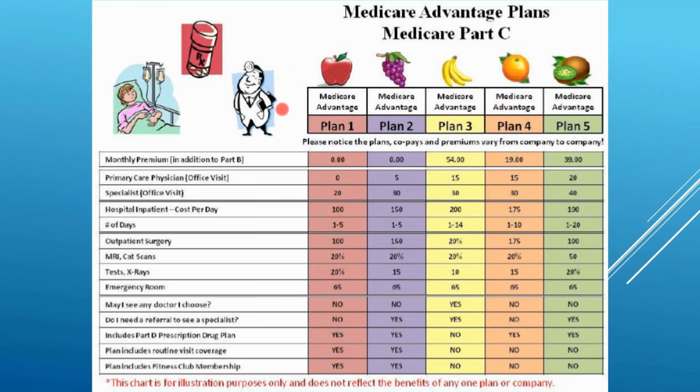Now we have doctor networks. So you all remember what a doctor network is. It's a list of doctors that you can go to. Now, if you have an HMO, that's very strict. You really only can go to their doctors. If you go anywhere else, you're just on your own. They're not paying a penny. Now, the PPOs are a little bit more open. They'll allow you to go to out-of-network doctors, but what do you pay? You pay the out-of-network price, which can be 2 or 3 times the in-network price.